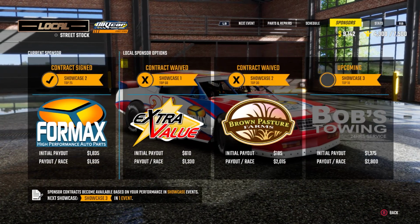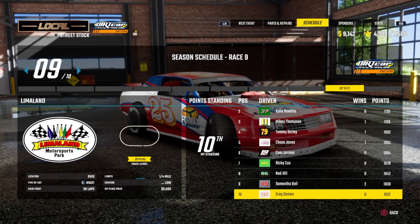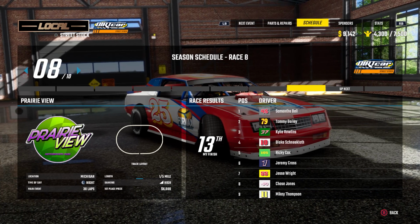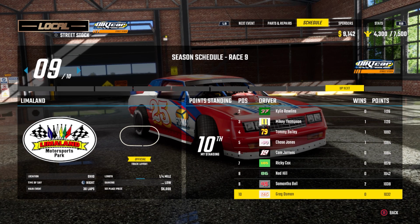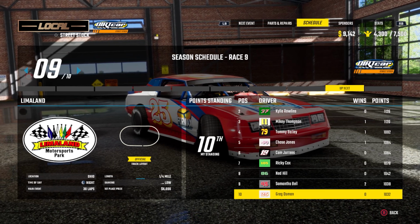We're 10th in the point standings right now, 6 points behind Samantha Bell, who's racked up, I believe, 2 wins in a row, if I'm not mistaken. She did win at Prairie View and then grabbed the win at Fairbury as well. So we've got a little bit of work to do if we want to grab an 8th or 9th place finish here in the point standings.